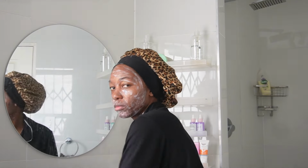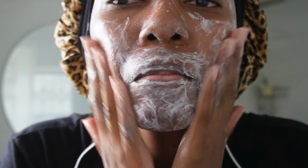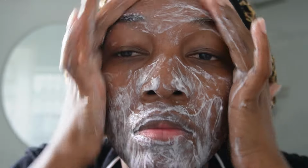Now, top tip for cleansing, you want to put the cleanser onto dry skin. I just feel like this kind of has the tack, the grip to lift off the dirt, and then I add water to kind of foam it up. So I absolutely love this cleanser, you guys, because it foams up so well. I hate when cleansers are just dead and don't come alive.